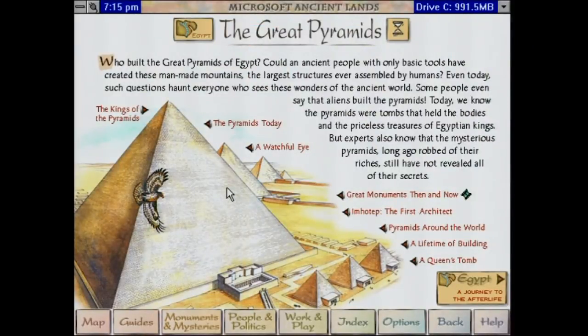The Great Pyramids. Who built the Great Pyramids of Egypt? Could an ancient people with only basic tools have created these man-made mountains? The largest structures ever assembled by humans? Even today, such questions haunt everyone who sees these wonders.